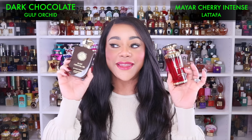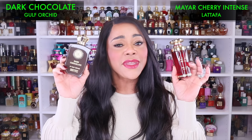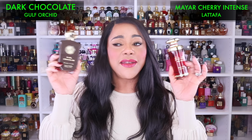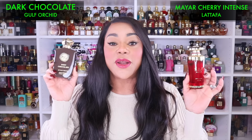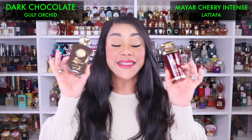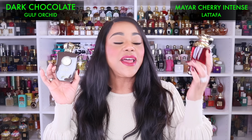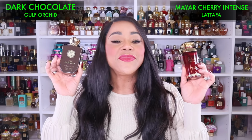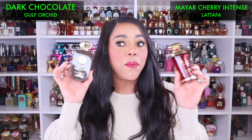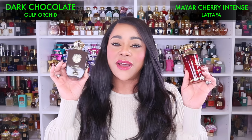When I tell you that this is a combination made in heaven, it's almost like they were designed to not be used on their own, but actually to be used together as an incredible layering combo, because the scent is absolutely exquisite. Now, you may recall that Maillard Cherry Intense does have the note of cacao, but it really doesn't play much of a role when you use this scent on its own.